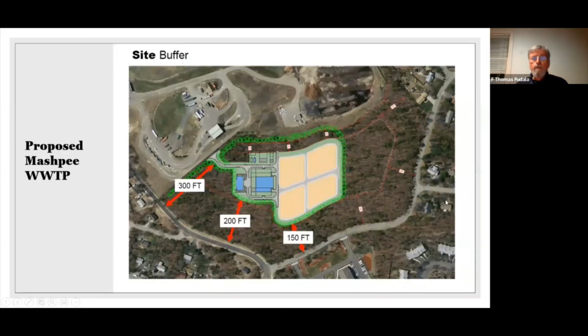This is the proposed treatment plant at Mashpee, the Mashpee treatment plant at the transfer station. There's the transfer station. This is basically the pre-treatment, the grit and all of that stuff. This is where the membrane bioreactors and those processes go, and then it gets put through ultraviolet lights and then out to the 4 sand filter beds. And you can see the buffer that we left around the project. Added a lot of understory vegetation, rhododendrons and things like that.